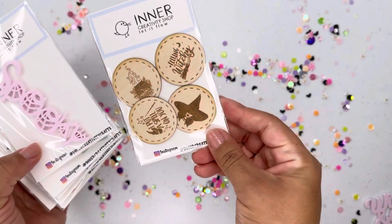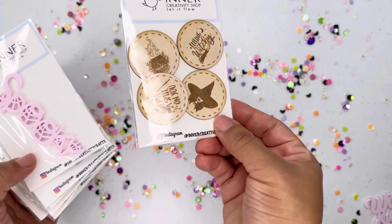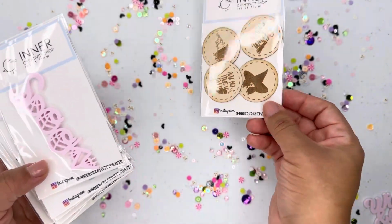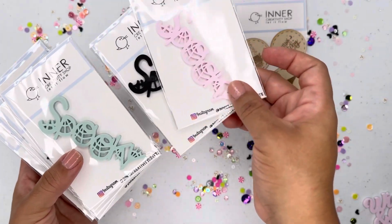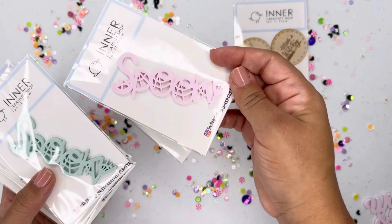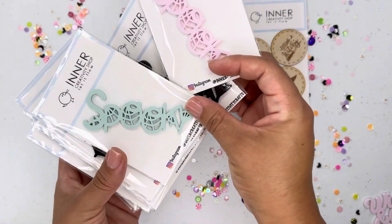This is a little veneer set. It comes with four little engraved circles. I have the word spooky in three different colors: a light pastel pink, a black, and a teal turquoise color.